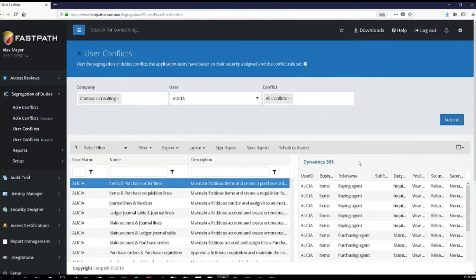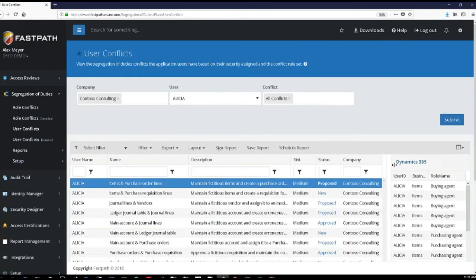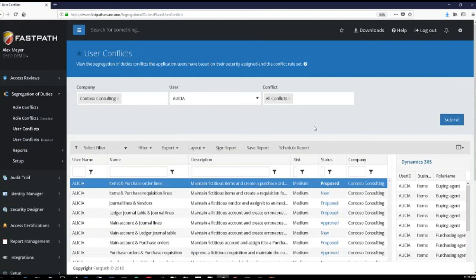So in this case, because the user is assigned buying agent and purchasing agent roles, those two roles in combination are what are causing this particular conflict. So when you look at this report, there are a number of different things you could do. You could go back into Dynamics 365 and change the user to role or the role duty privilege assignment so the user no longer has access to one or more of the roles that are causing the conflict.